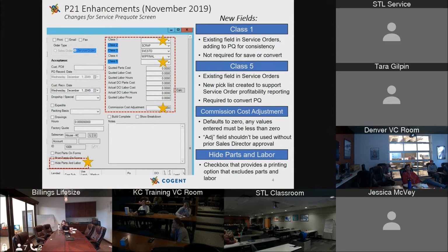So the commission cost adjustment value will be the total net cost of the job, parts and labor. It will be the total adjustment that someone wants to make to the total cost of the job, correct? Adjustment, okay. It's the adjustment, yeah.